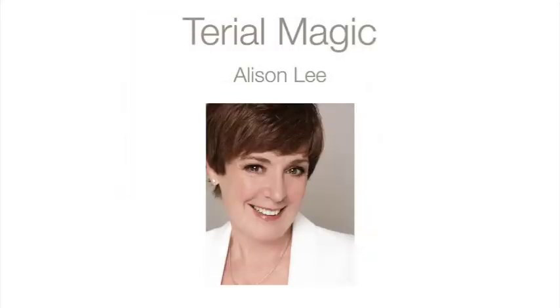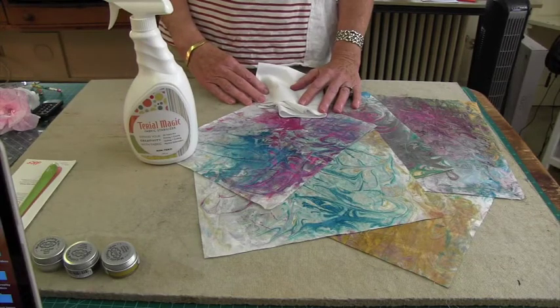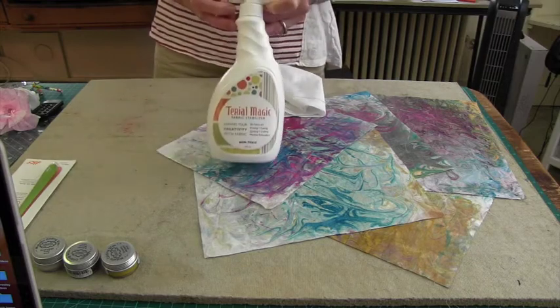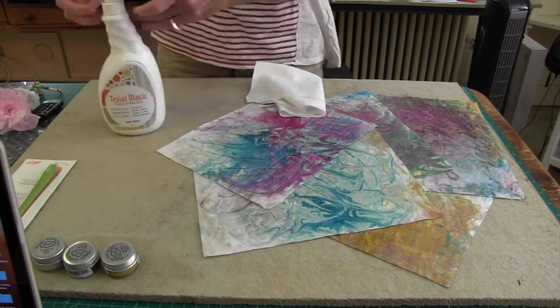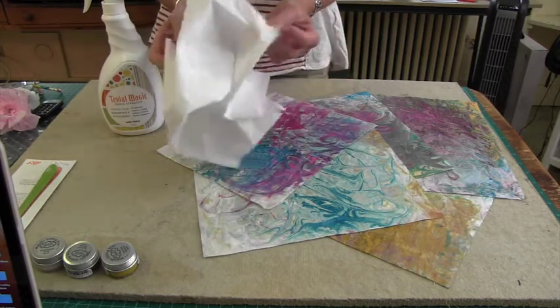All right, now who's heard of Curio Magic? Curio Magic is a fabric stabilizer, and this is what I did with it, and it eventually ends up in the curio. So I don't know, it's more magic stuff in here. This is non-toxic. You can wash it out. Lovely material to play with.